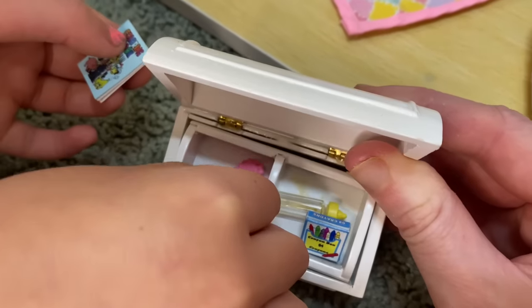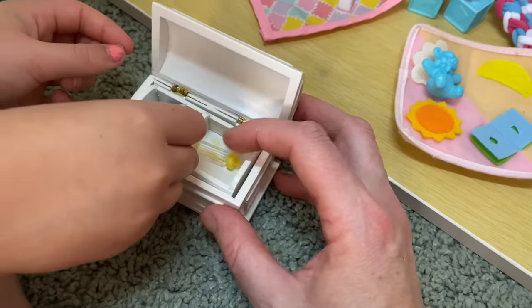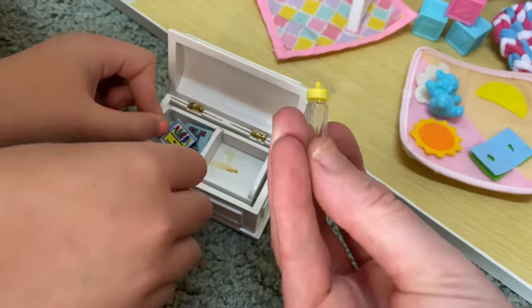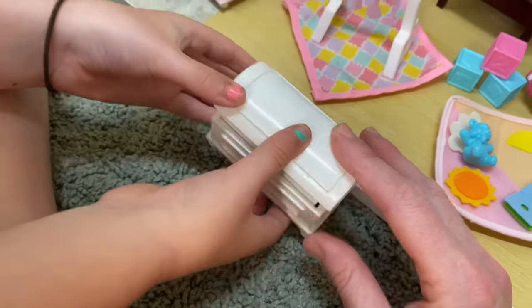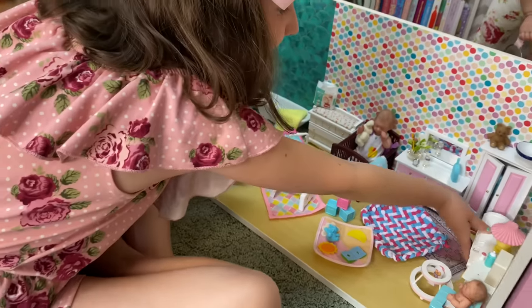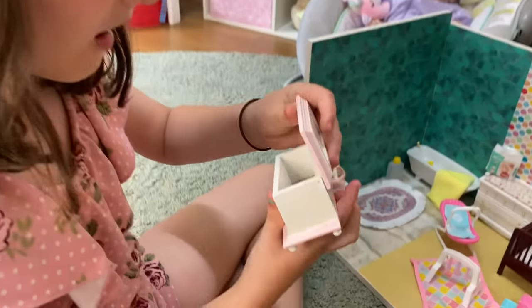A little toy in here. Ah, a little rattle. Cute. And little pencils to colour with. Oh, the colouring pencils. Oh, and we've got the little bottle. I think we had two little bottles for the babies. That's it. So we'll pop that in there. Oh, there's another. Oh, what's in that chest? I think that one's like crafty stuff. Is it? What's in there?